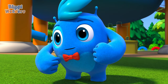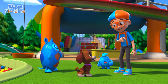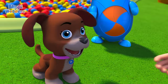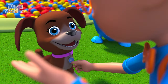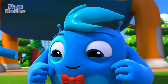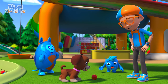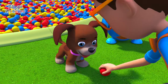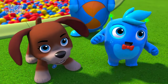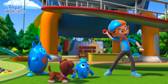Is that a puppy? I love puppies! Hey, it's me, Blippi, and this is Debo and Blue. What's your name? Lily. What a cute name. Great idea, Lily. Blippi, Lily wants you to throw the ball for us. Okay, Lily and Blue, are you ready? Yes, yes, yes! Go fetch!